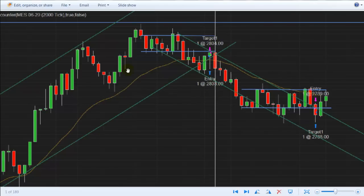I'm going to do one more and then call it a day. But notice you got a new high. You're coming back, first entry. You're coming back, second entry. And you got a decent signal bar there. But guess what? It's an inside bar, and that's a horrible signal bar. So this is not a good setup.